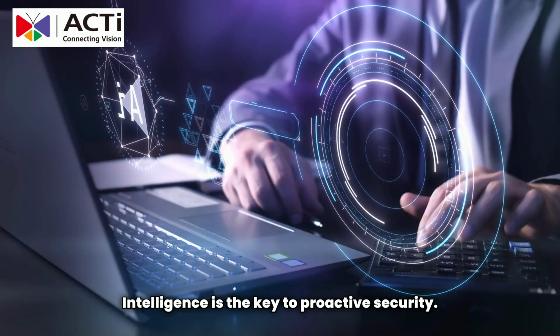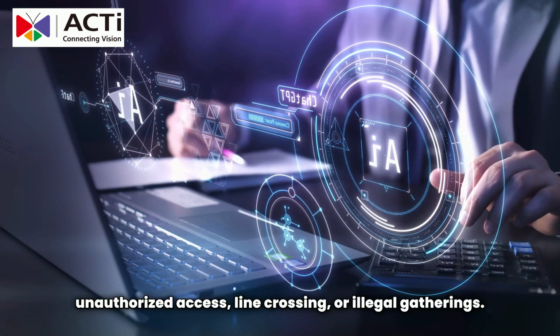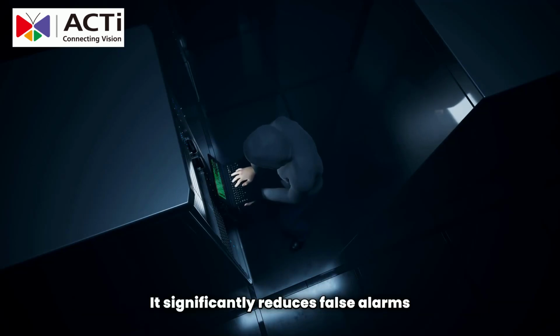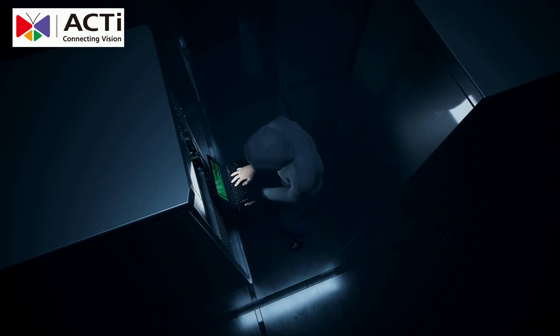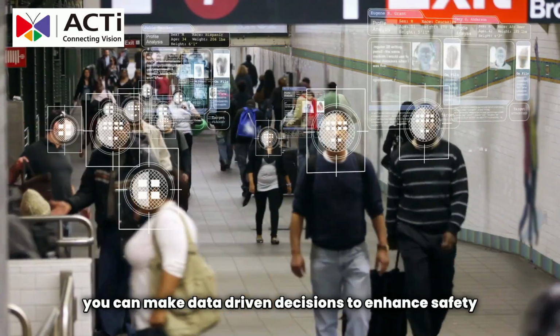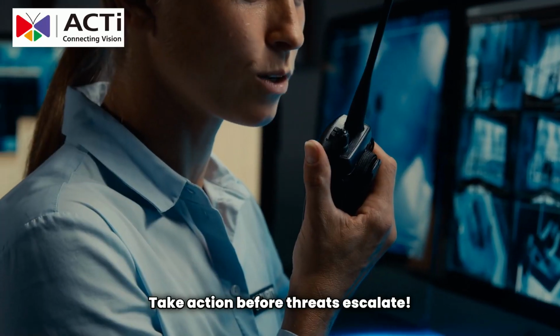Intelligence is the key to proactive security. The Q550's built-in AI detects behaviors like unauthorized access, line crossing, or illegal gatherings. It significantly reduces false alarms caused by environmental factors, allowing you to focus on real threats. With features like people counting and sound detection, you can make data-driven decisions to enhance safety and operational efficiency across your facility.